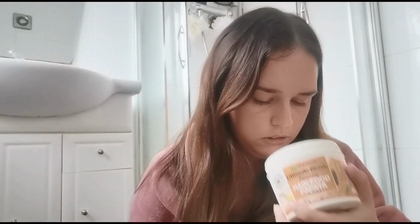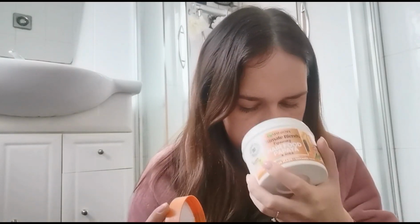I don't know if it smells any good. It doesn't really smell. Actually, it doesn't really smell very nice. It doesn't really smell of a lot, but the smell that it does have isn't great. I don't know why I'm putting the lid on it when I'm about to put it on.